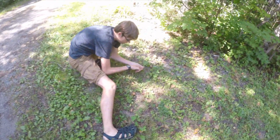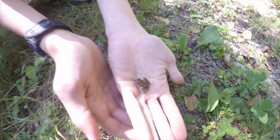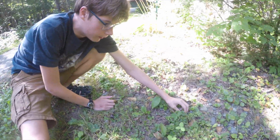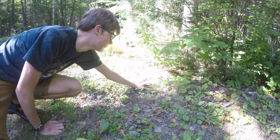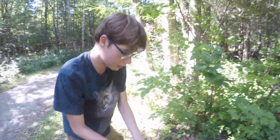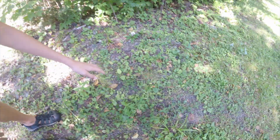Really small little pickerel frog here. One of the smallest frog species that's out here. This is actually not full grown, but there's a lot of these little guys out here. And pickerel frogs are, as you can see, one of the more beautifully colored frog species. They've got sort of this goldish, brownish striping.